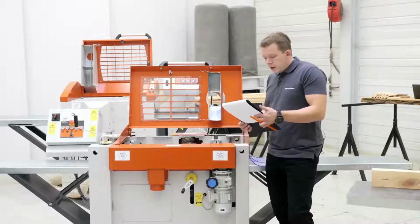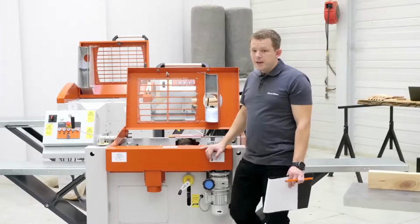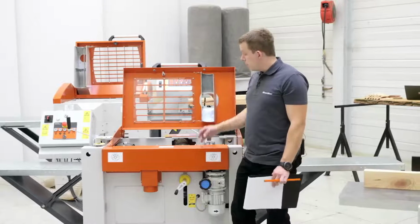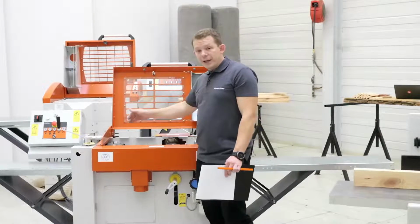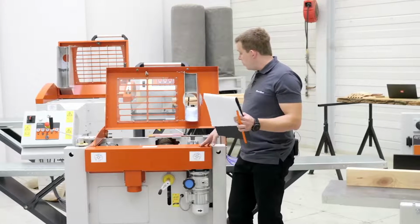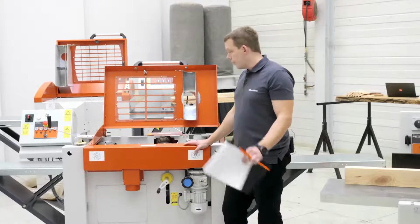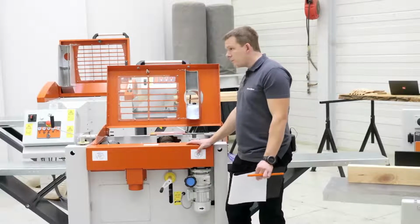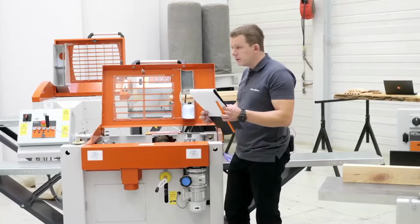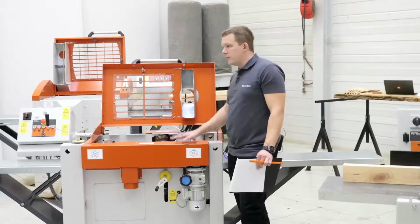The machine features 4 cutter heads and 4 motors. So there's a separate motor for each cutter head. It features three 3-kilowatt motors and one 4-kilowatt motor. I'll ask the camera operator to come a bit closer, and we'll show you just what's inside of the machine.